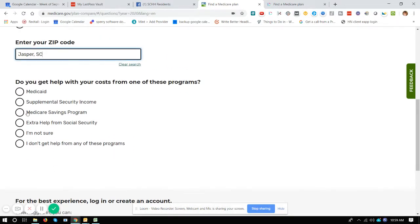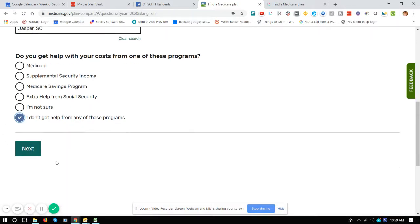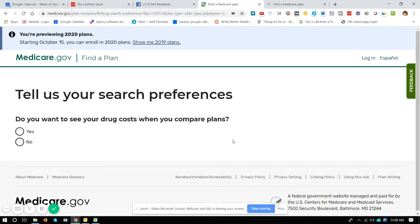The next question is, do you get help with your costs from one of these programs? And in this case, I'm going to select no. We're going to click Next. Okay, now up here, we are looking at 2020 plans. If I wanted to look at the previous year's plans, I would click on Show Me 2019 Plans.